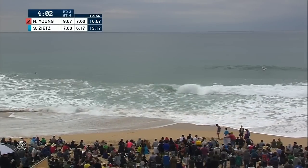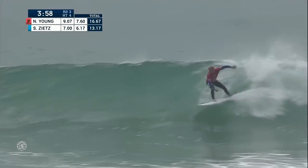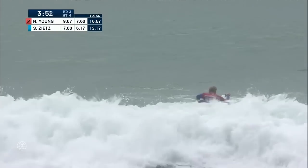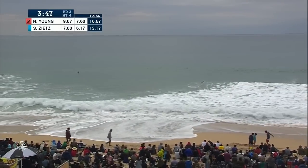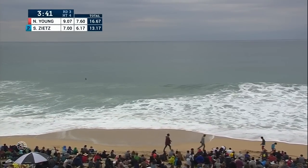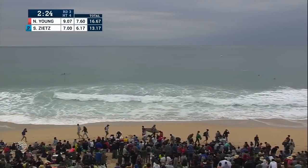As you said, these guys have got tons of boards and tons of choice. This is Nat Young already with the lead. Coming hard off the bottom, blow tail, ends up down. He had a pretty solid combination in first. You could tell he was going for something really big as he's down to 3:40 remaining. The rivalry continues with these two. So far it looks like Nat will remain undefeated over Sebastian Zietz. Coming up next, about 2:30 to go.